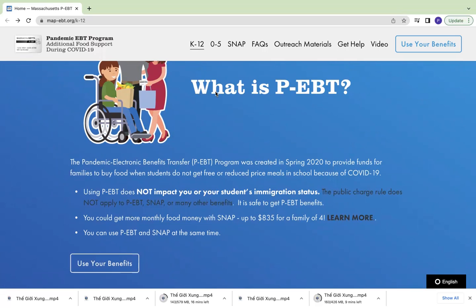Okay. For the P-EBT, if this is your first time hearing about it, I will take a very quick moment to explain. P-EBT stands for the Pandemic Electronic Benefits Transfer Program, and it was created during the COVID-19 spring of 2020. This program provides funds for families to buy food. It's similar to SNAP or food stamps, but this is for students who go to school. During COVID-19, they were not able to go to school. They stayed at home, and parents bought food for them and supported them during that time. Therefore, this program came out from the federal government to support families during that time.